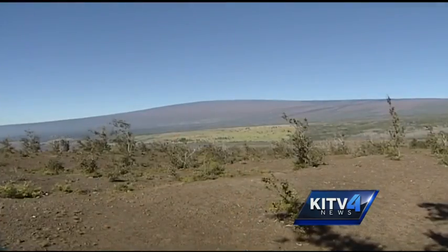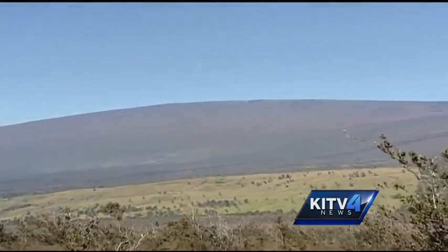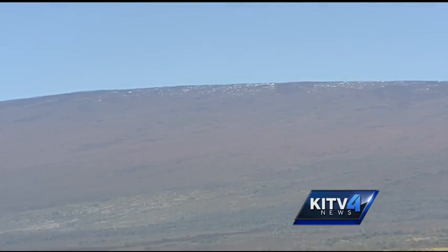In the meantime, Truesdell as well as Hawaii Civil Defense say Big Island residents should never forget about this giant. What we're seeing now is a volcano saying, hey, I'm still active too. Even though Kilauea is over there, I'm still an active volcano. Don't forget about me.